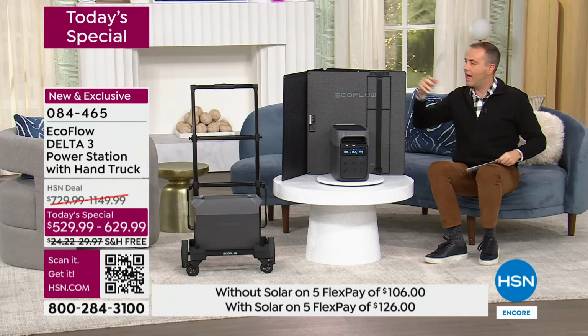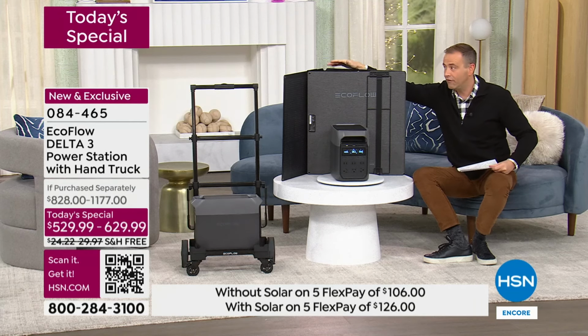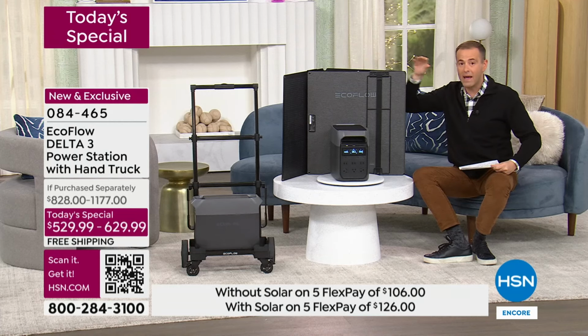You know, it's a Sunday, folks wake up and this will be flying out the door. The $629 price relates to the fact that you're getting the solar panel. And when you do the math there, that solar panel normally retails anywhere from $450 to $700. Whereas if you buy it in the bundle, you're only paying $100 for it, which is fantastic.